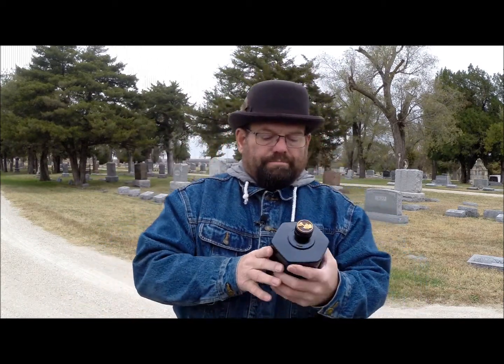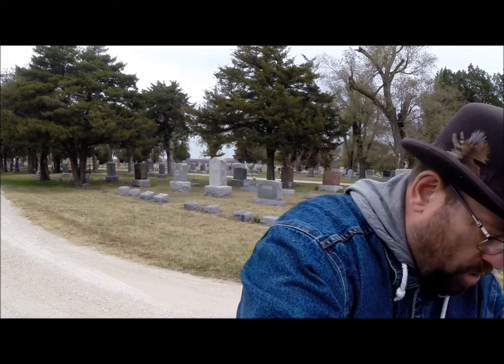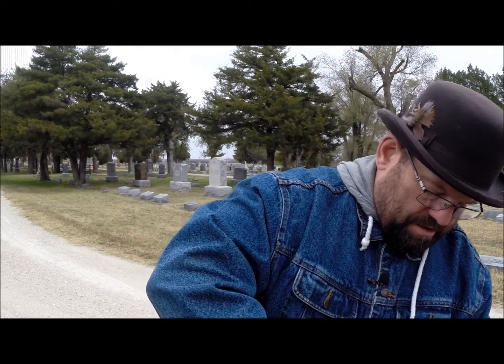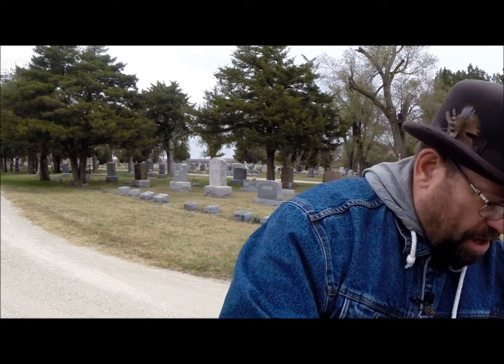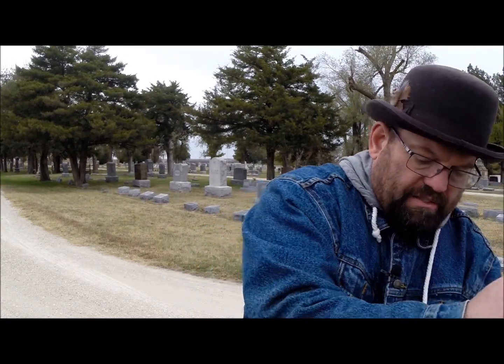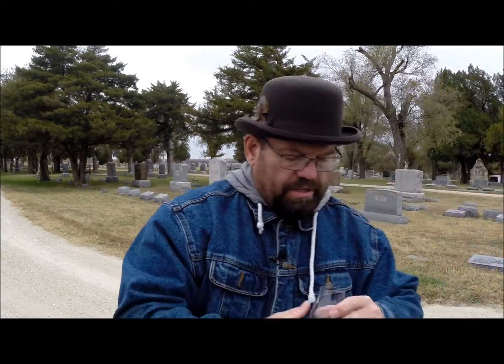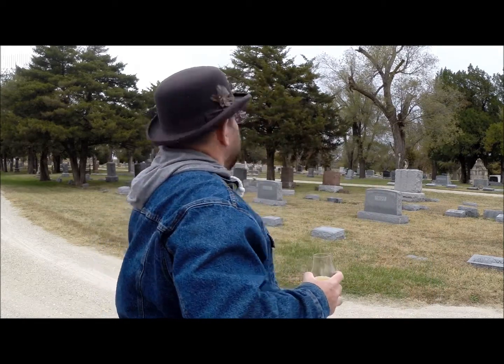All right. So anyway, let me pour a little snifter full. Oh, did you hear the pop? You guys had to hear the pop. This is the most unique bottle I believe I have ever seen. I bought it just for the bottle. I paid 27 bucks for this. Oh, it's cold. It isn't snowing again, but it has snowed on and off today.